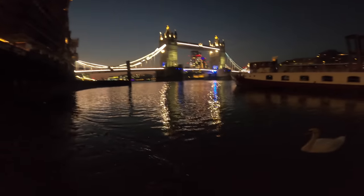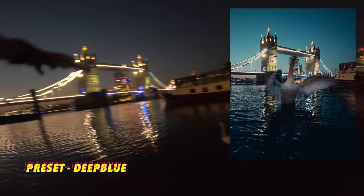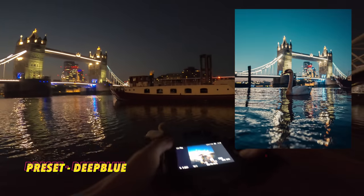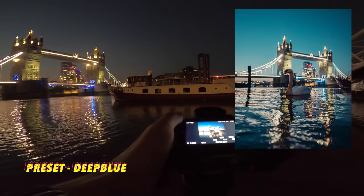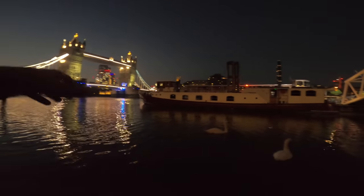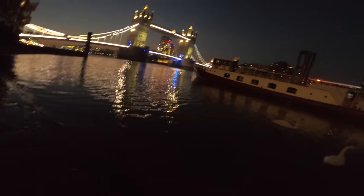Okay, so we're going to head to the next location soon, but there's these swans here, and I've just got some photos of them in front of Tower Bridge, which look pretty insane. You can see them on the screen now. The settings for that were 60th of a second, f2.8, and as you can see, it's super, super dark. So I had ISO 5000 to be able to capture the swans.